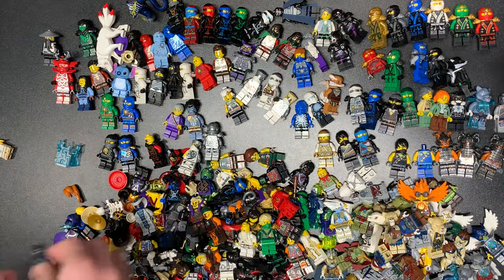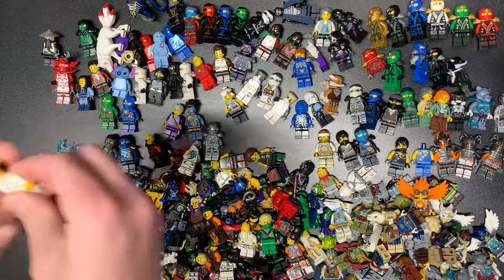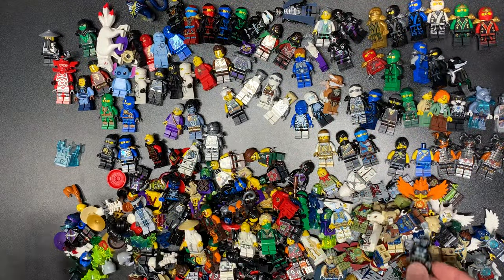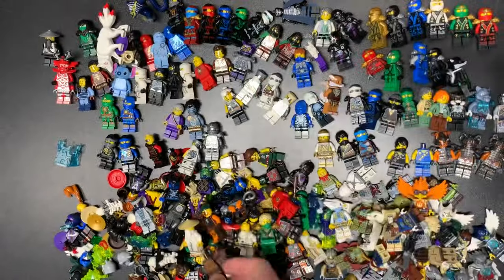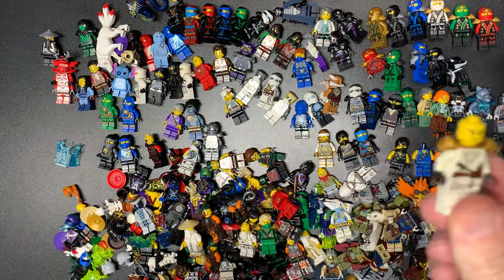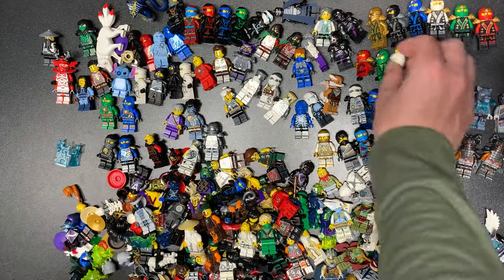More Nindroids. Right there. More Ghosts. Right there. And woo! Movie woo. New version of woo. Woo that we do not need. There's a bat. Same bat as before. Less complete, though, in this time. ZX. That one's a little yellowed, though. We're not going to use that one. There's his hood.